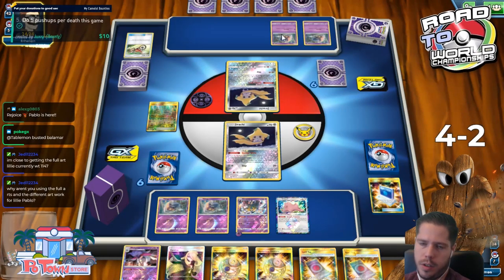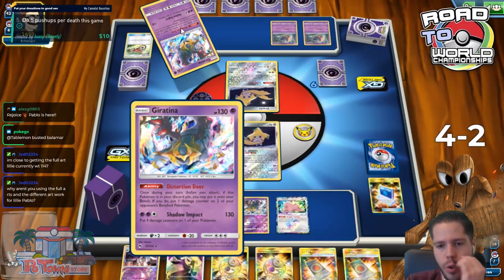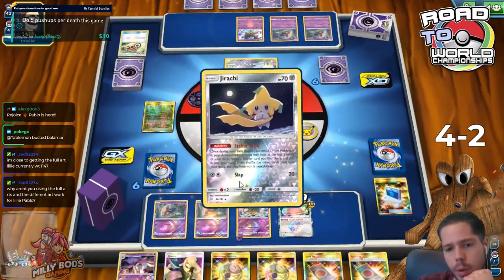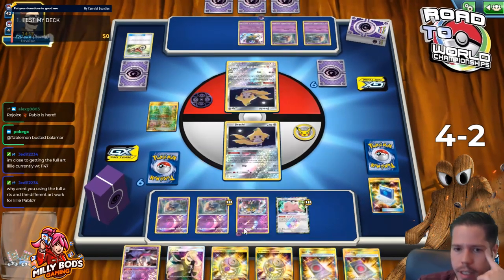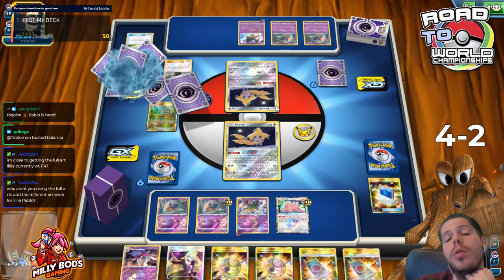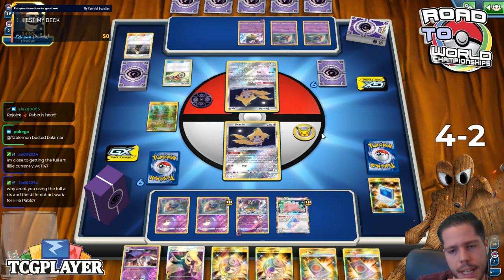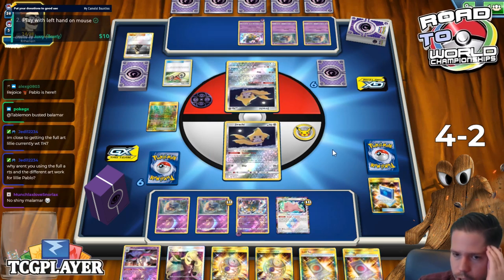So there's double Inkay, my opponent also has the Giratina already. He will get the first distortion door, which is annoying. Maybe I could have just waited. Well, no, I needed to get the attachments. That was more important. And I mean, eliminating the Jirachi first is not bad.